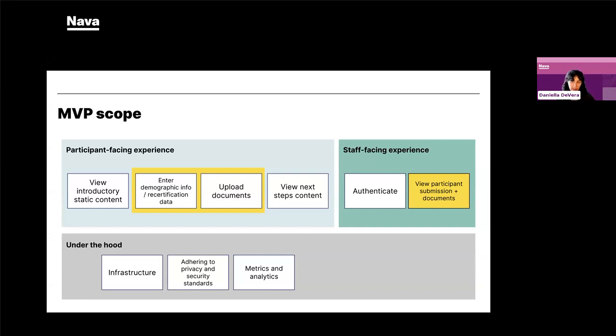On the right is the staff-facing experience. What you see here in yellow is also matching what's in the blue box in yellow. So that data that participants would submit would get transferred over to staff. And then for the MVP under the hood, what's making this all happen is the technical infrastructure. Of course, our work was informed by the privacy and security standards that Montana has. And then the metrics and analytics that we implemented to help us understand who our users are, how many folks were visiting the sites, and what pages they were dropping off, those types of things that informed some of the measurement that we'll talk through later.